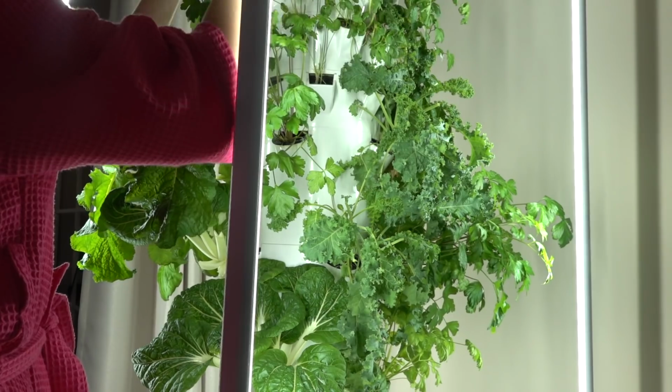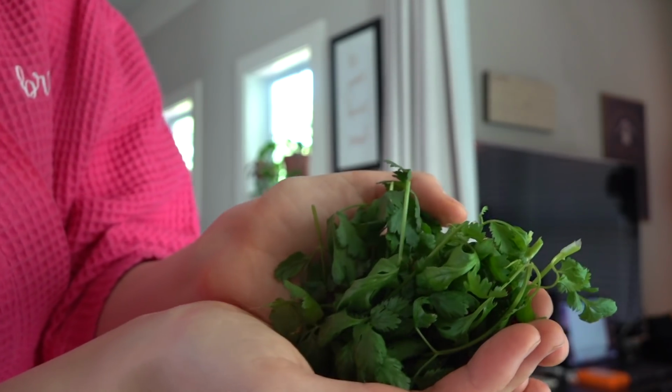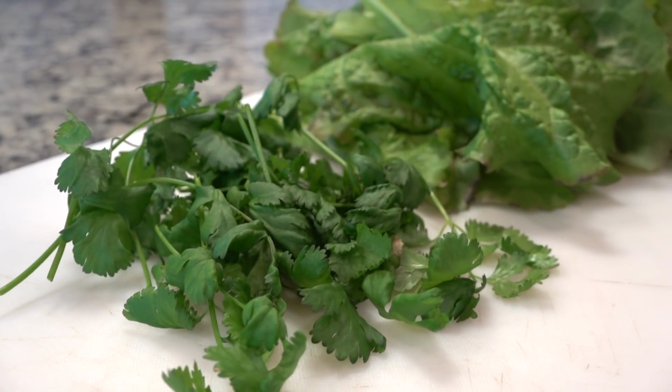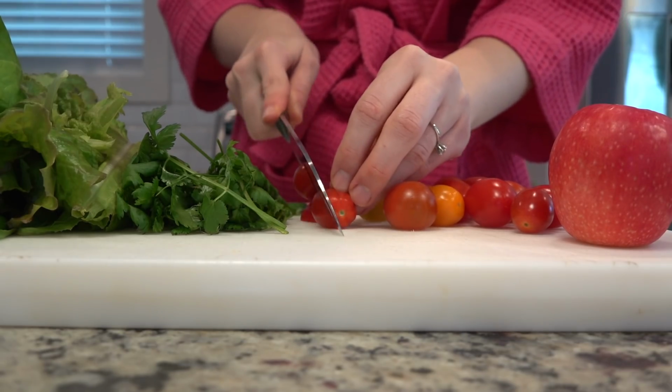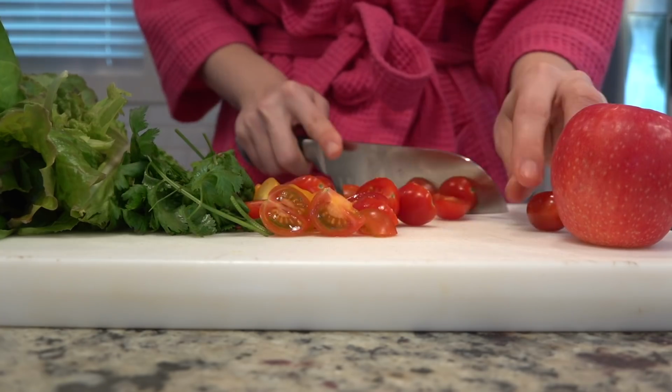So one of my favorite things to do any day of the week, as you guys know, is cook. And on this day, I decided to gather some greens from my tower garden to include in our tacos that I wanted to make us for lunch. So I pulled a bunch of cilantro and some different lettuce mixed greens. Then I chopped up some cherry tomatoes.